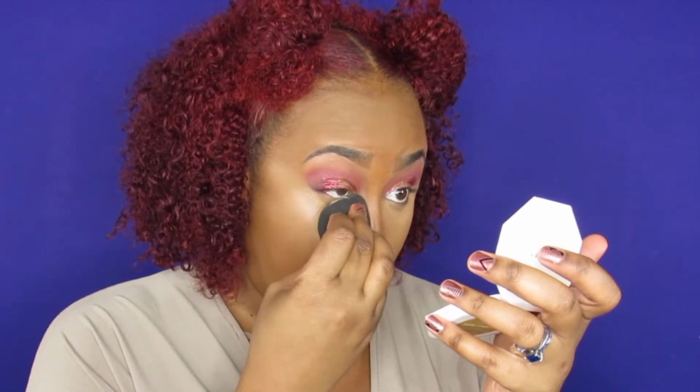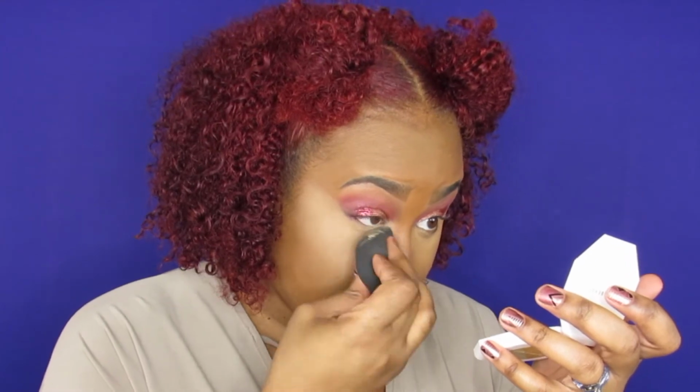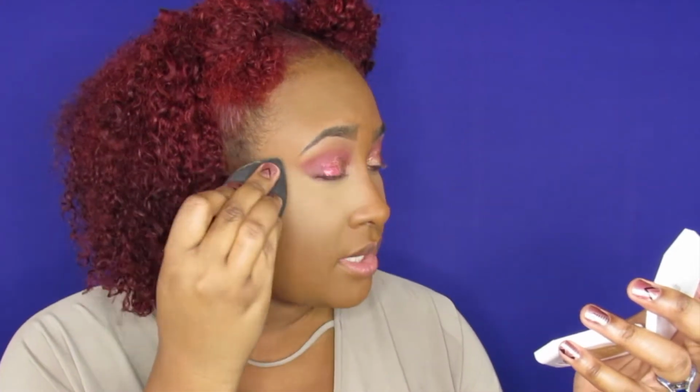Alright, so to set this concealer, I'm going to use the Maybelline Fit Me Loose Setting Powder. This is in the color 30 Medium Deep. I press mine in. I'm not baking, and I'm not going to wipe this off. I'm going to just press it in until I get it to what I want it to be.